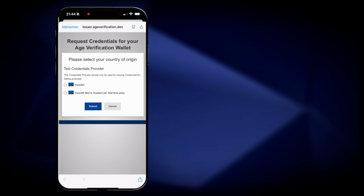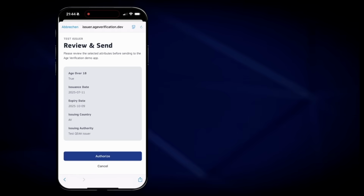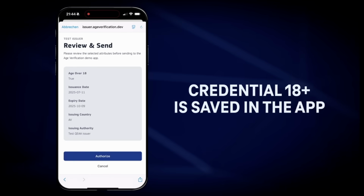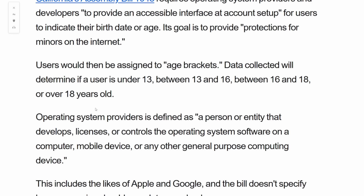Hopefully they can take a page out of the European Commission's book and try to make some sort of app where you are able to have some sort of digital wallet. So a website or service knows that you're over 18, but they don't have any other information about you. But they would then be put into age brackets. So data collected will determine if a user is under 13, between 13 and 16, between 16 and 18, or over 18 years old. Operating system providers are defined as a person or entity that develops, licenses, or controls the operating system software on a computer, mobile device, or any other general purpose computing device.